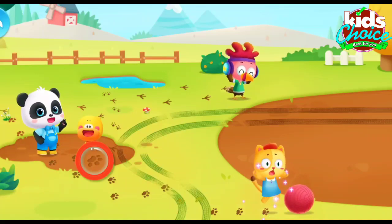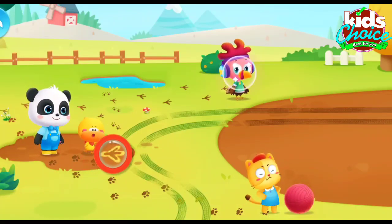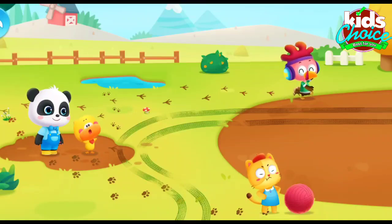Observe carefully. These are Little Kitty's footprints. Let's find the owner of the footprints. Chick's footprints.